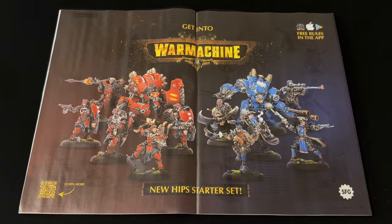First, an advert for the new 2-player War Machine starter set from Steamforged Games. I reviewed this starter set on the channel a few weeks ago, and despite loving the miniatures, I was somewhat disappointed by the lack of physical components like a rules book and unit cards. One of the comments I made in that review was that the box was quite minimalistic and really didn't make it clear what the set contained. This advert continues that trend.